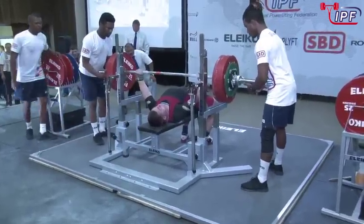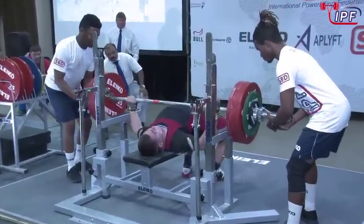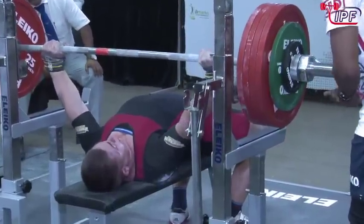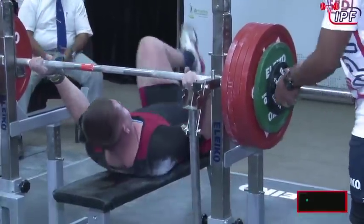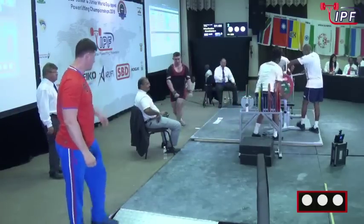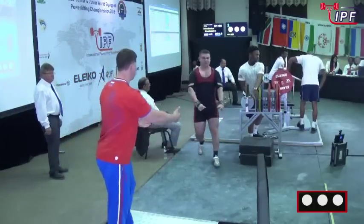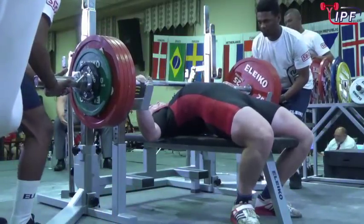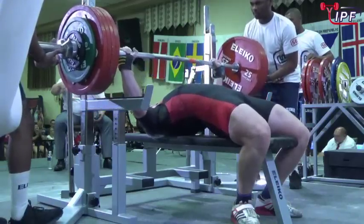Chest up. Good speed off the chest. Yes. That was a great lift. It was very controlled. And 3 white lights. That was a fantastic lift. Had really powerful speed off the chest there. And gave himself every opportunity. And now we have another World Open record.